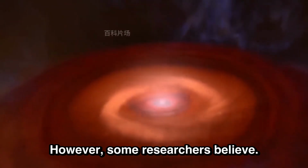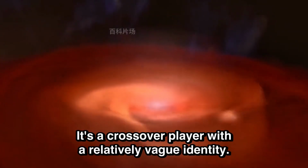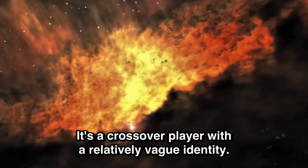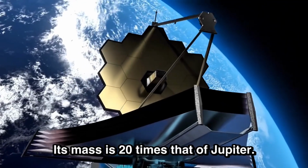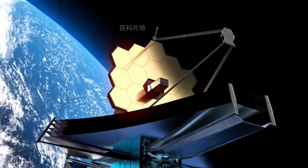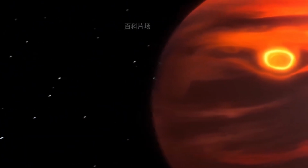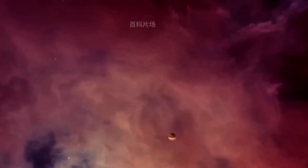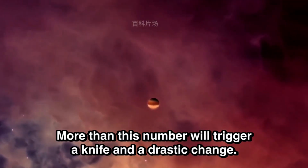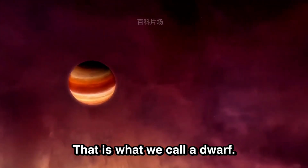However, some researchers believe this guy may not be a pure planet. It's a crossover player with a relatively vague identity. The latest data show its mass is 20 times that of Jupiter, just on the awkward dividing line. Generally speaking, the upper limit of planets is below 13 times that of Jupiter. More than this number will trigger a drastic change, upgrading it to a failed star. That is what we call a brown dwarf.